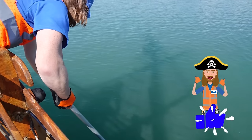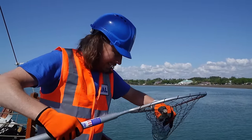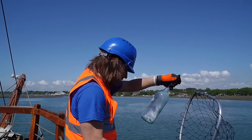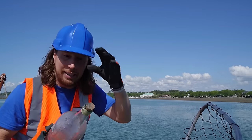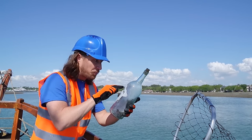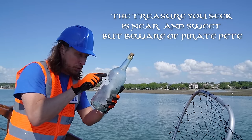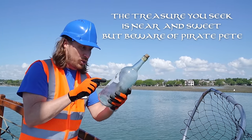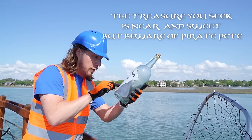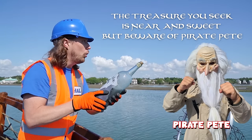Wow, check this out. There's a message in a bottle here. Wow, look at this. It's a message from the sea. This is what it says. It says, the treasure you seek, yep, we're seeking treasure, the treasure you seek is near and sweet. But beware of Pirate Pete. Wow.